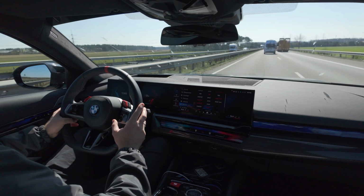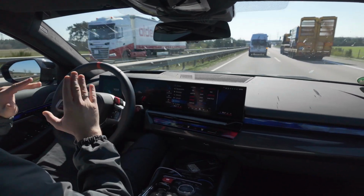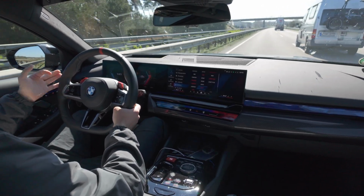It's such an Autobahn king, this car, and also feels really good, really planted, and you're sitting quite high up actually for a BMW M5. But yeah.